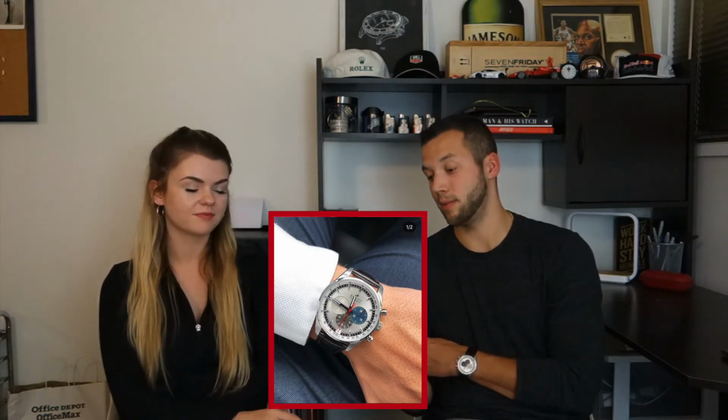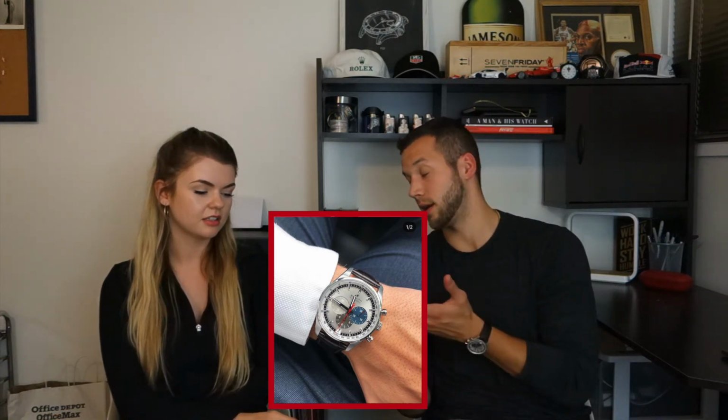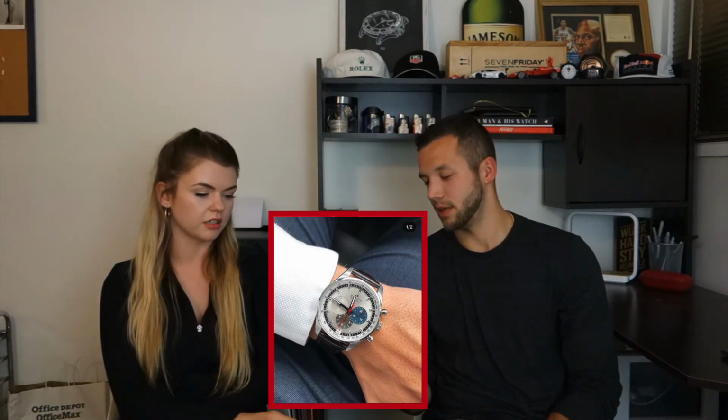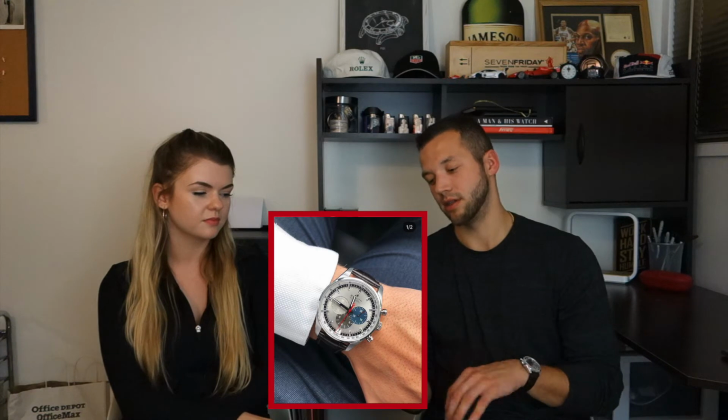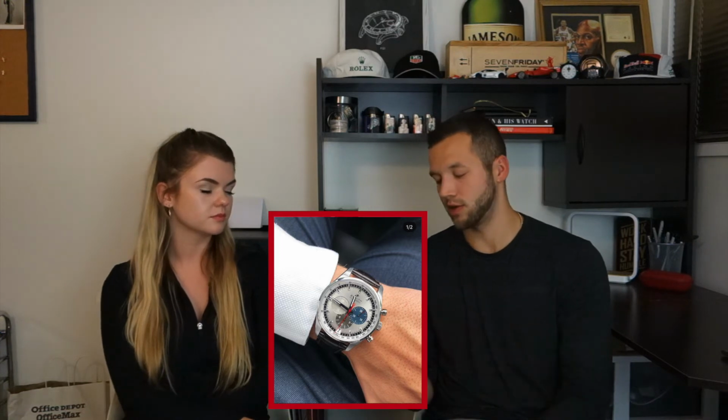It's my Zenith El Primero, 36,000 VPH. So what do you like or not like about it? It looks really busy. There's a lot going on. So maybe you don't really like chronographs. Is that what it's called? Yep. So there's a lot of chronographs. That's a racing watch. A chronograph is a racing watch feature. Right, so you were right on with that. It is a stopwatch feature.